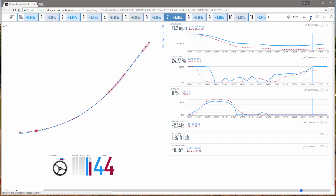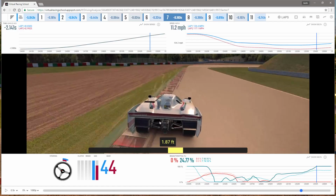So this is the full throttle point right about here, and then he doesn't get back to full throttle here. Feeling comfortable getting full throttle as you come up on this curbing will come with practice as well. You just have to get used to it, because it's going to feel a little bit uneasy. I think his line was a couple feet to the right, so he was just being cautious not to run up on the curbing too high.